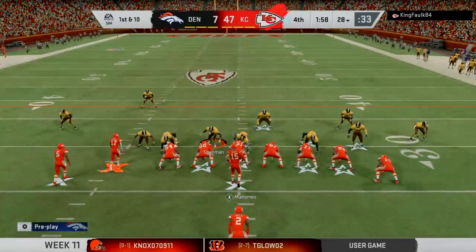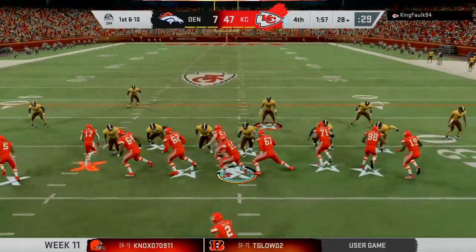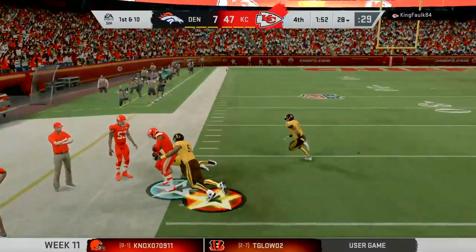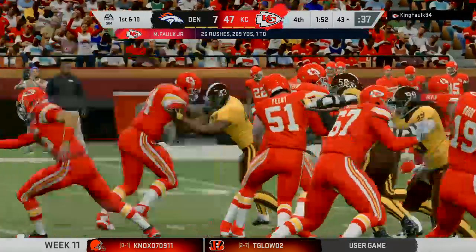So the Chiefs in possession of the ball as we welcome you back. And let's see what they've come up with offensively after having time to talk it over. He'll have a first down past the 40. A big run there, 29 yards and a first.